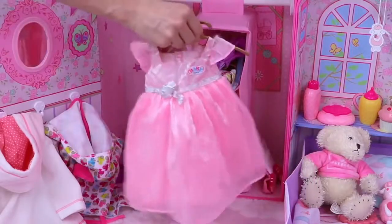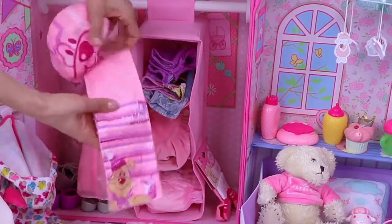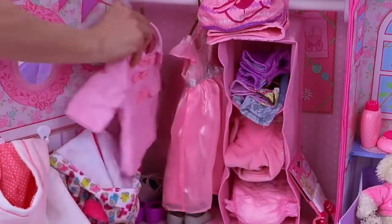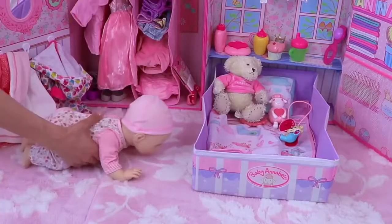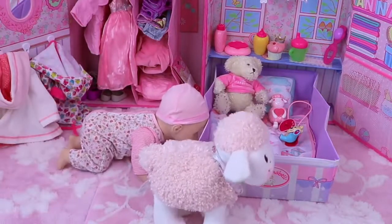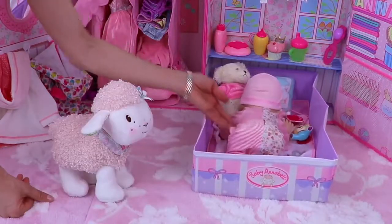And how about this princess dress? So swirly, twirly, ready for baby doll parties. Walking. And a baby Annabelle. Oh yeah, they're both walking. Competition to the bed. Let's now help baby Annabelle. It's her bedtime. Yay, she's first in bed.